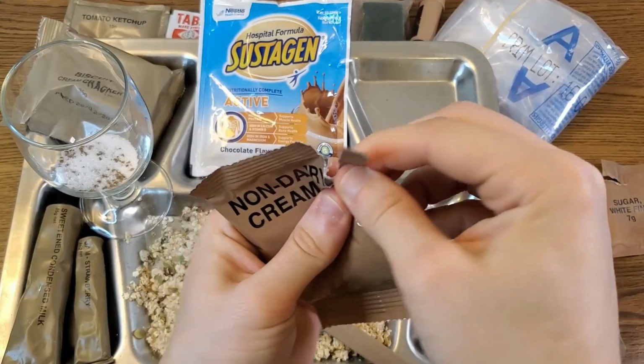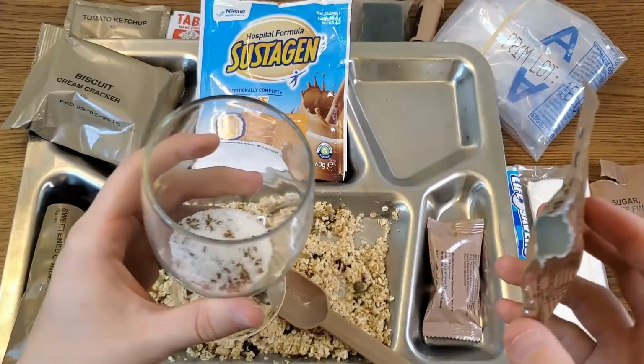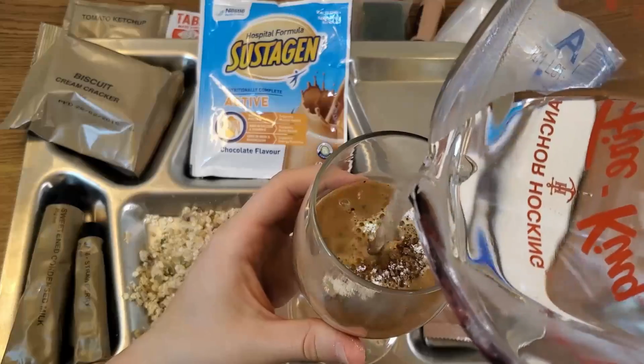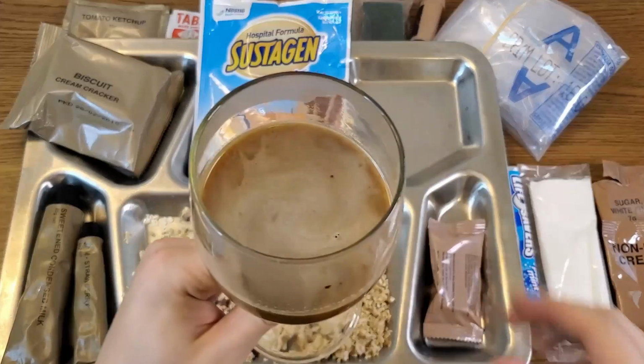And there's so much non-dairy creamer in this pack. I think it's meant to be used for both coffees and both teas if you would like, so we're just gonna add some of this to it. That looks like a decent amount. That's dissolving fantastically. Looking good, smelling good. Let's go ahead and give that a taste.